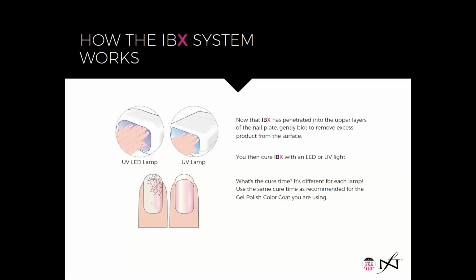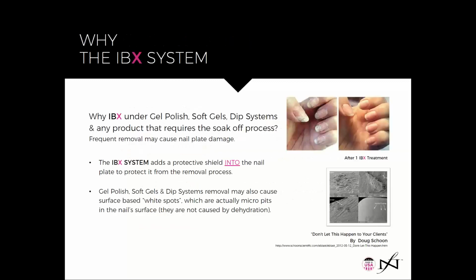Then we cure with either our LED or UV lamp. The cure time is different for each lamp. So whatever lamp you're using, you cure IBX to the time that that lamp cures your gel polish color coat.